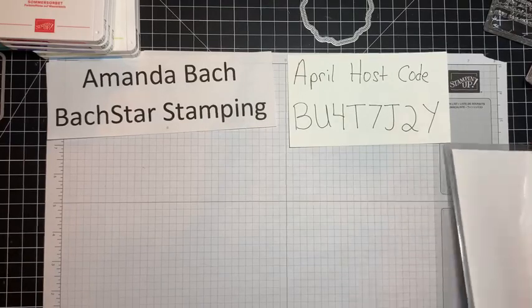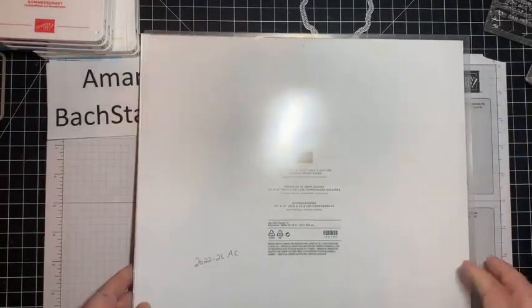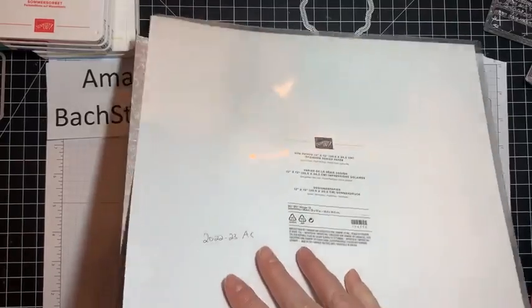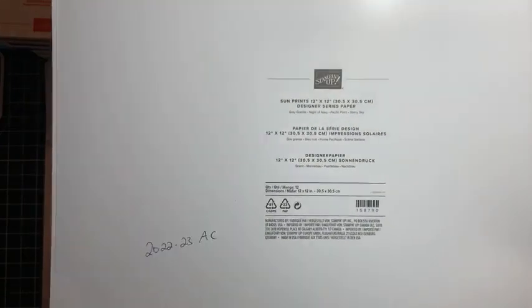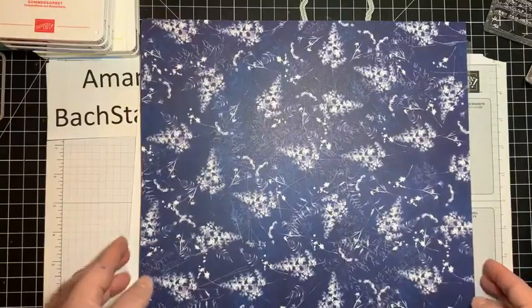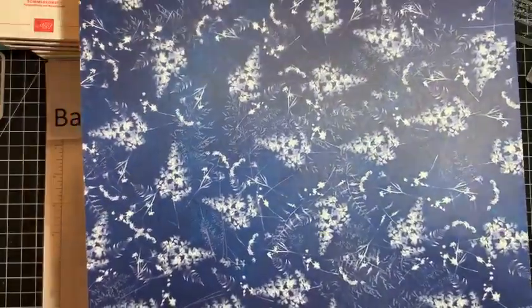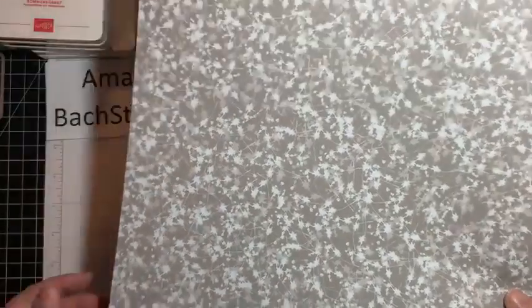And the last thing I want to show you that I got, now there was a lot you could get in the pre-order, but I went to Denver and New York, so I've spent a lot of my extra money. So, yeah, I'll be getting more. Is Sun Prints. It has Gray Granite, Night of Navy, Pacific Point, and Starry Skye. And as I said before, blue is my favorite color. So I had to get this gorgeous paper. Oh, it's going to be hard to cut into it, but I will. And then there's the Gray Granite side.